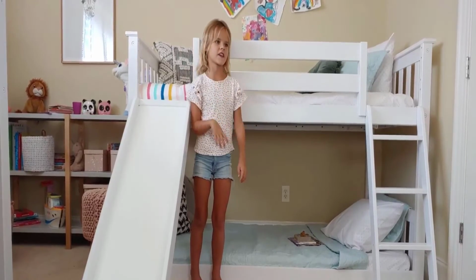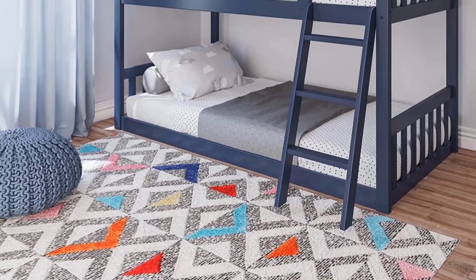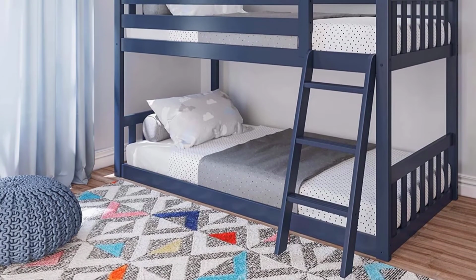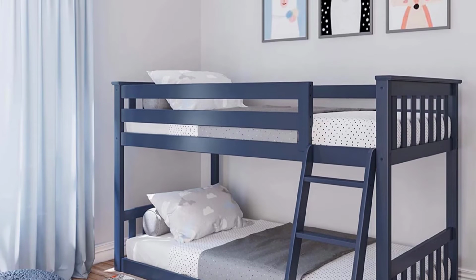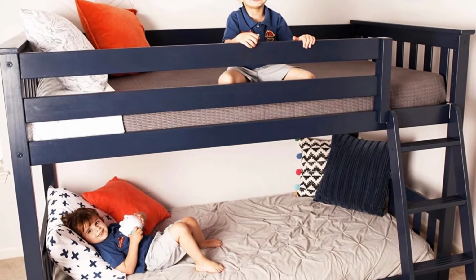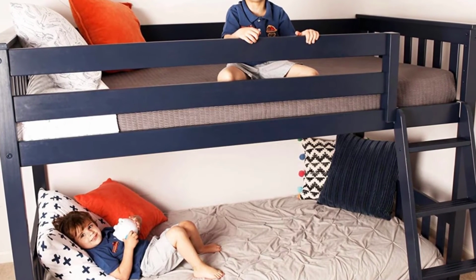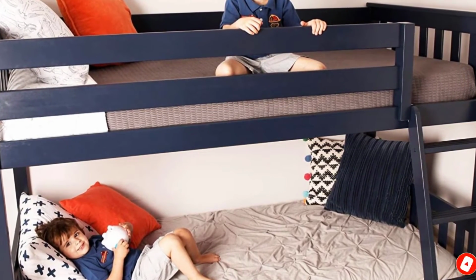A couple of reviewers point out that the slide, which is not made of wood like the rest of the bed, is actually pretty slick. But as one 5-star reviewer explains, he just put a pillow at the bottom to help catch the flying kiddo. Slide and all, he adds, this thing is solid. It's amazing. There is no wiggle. There is no noise. There is no movement.